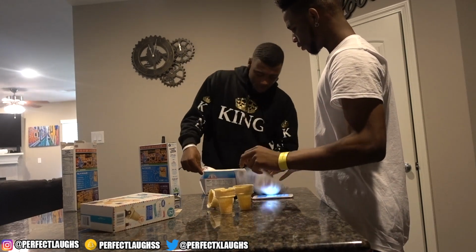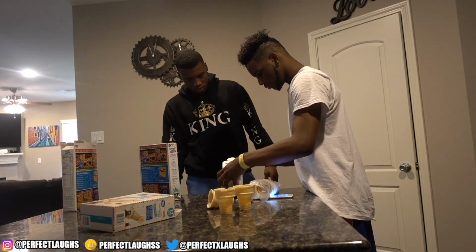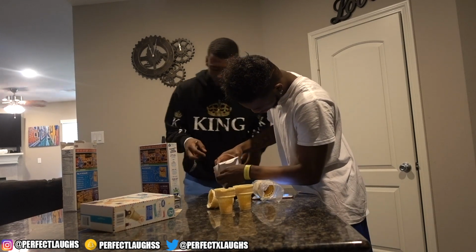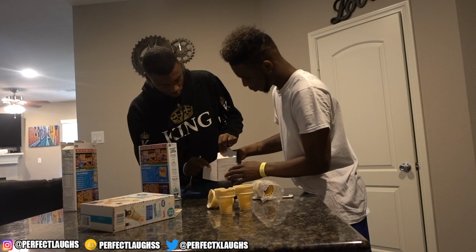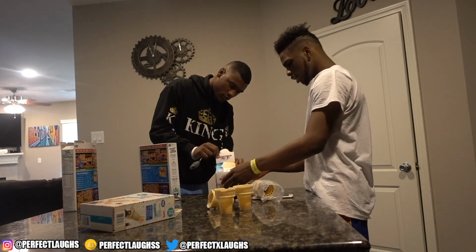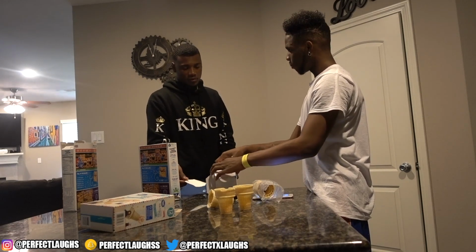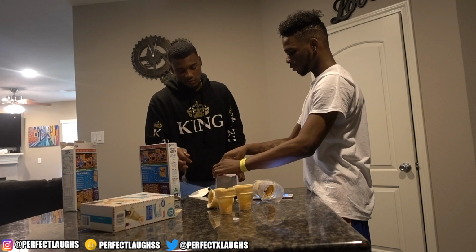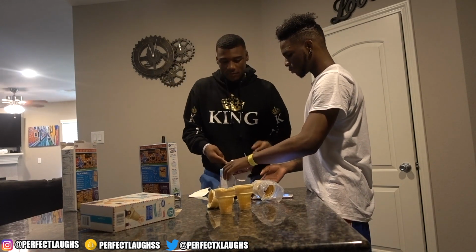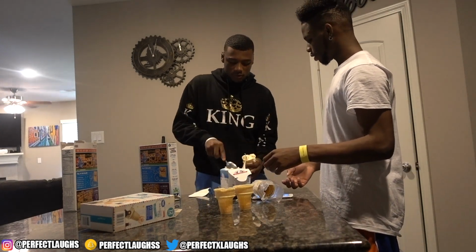Dog! Why are you opening this up? What are you about to do? Bro, how do you open it? That's stupid. I don't think you opened it this way. Bro, you opened it wrong. Y'all, this dude's stupid. He just opened the ice cream. Come on. There's no way the ice cream will be able to stay there. I don't know. Let's do yours real quick, bro.